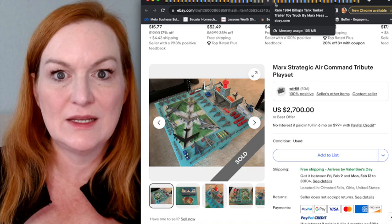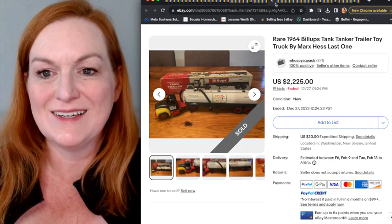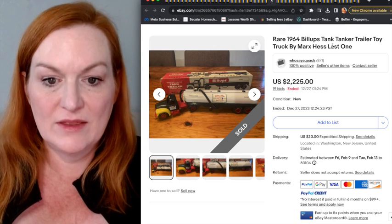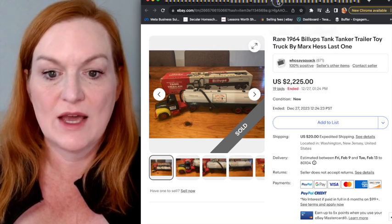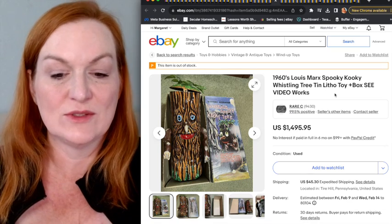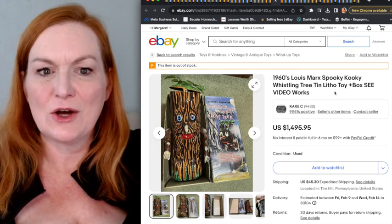I feel like I've seen one of these play sets out in the box in my many outings looking at stuff. This tanker truck, I would not have necessarily known that this was a hot commodity, but this Billy Ups tanker truck, there were multiple of them sold for in the thousands. Then this guy, the Kooky Spooky Whistling Tree, there are a number of him sold for over $1,000 as well. He's so kooky. Honestly, I'd have a hard time selling him, I think.